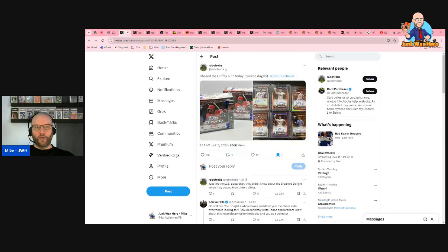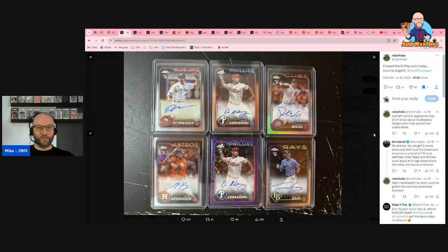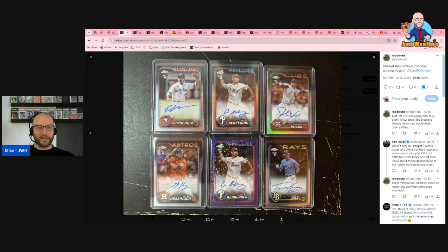So Robo Frobs, whatever that is, said, chase the Griffey auto today. Didn't get anything. And you can see he bought one of these jumbo or monster boxes, three Chrome autograph cards per box. Seems like, based on the Topps marketing, you should be able to get those. And he got these cards here. I've never heard of most of these. I've never heard of a bunch of these guys.